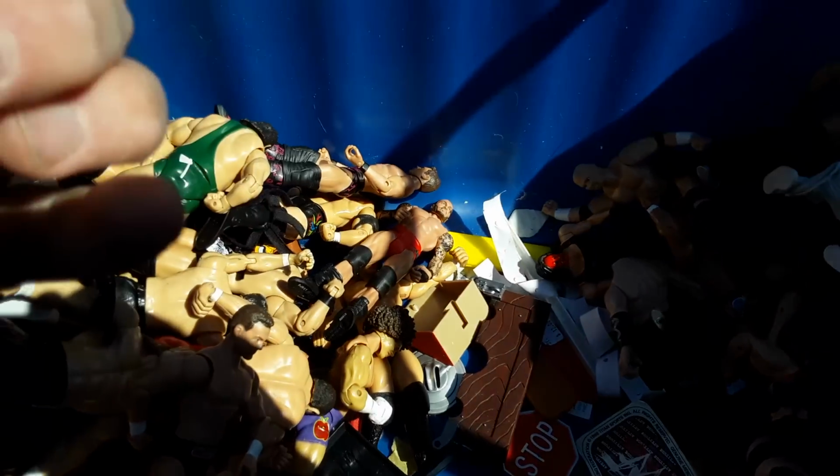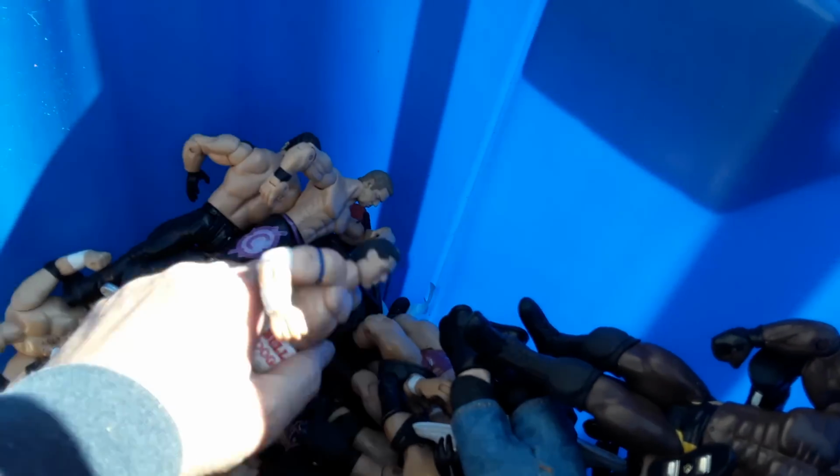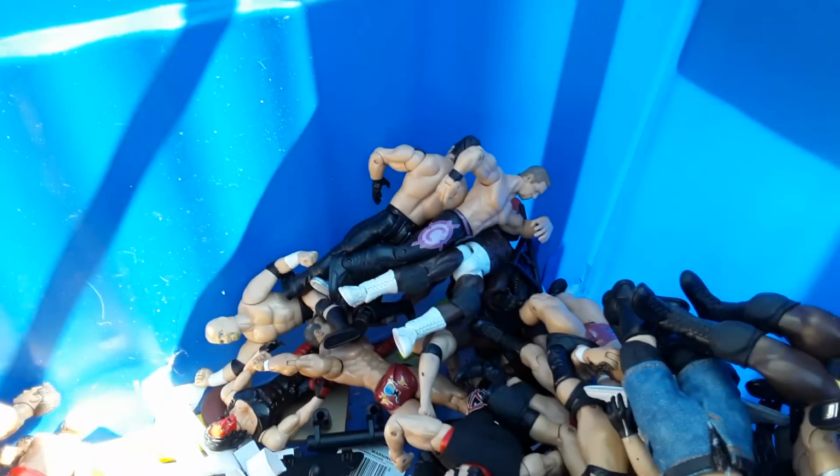That's my nosy neighbors peeking in. Like, hey, that's a lot of toys you got there. That's what they're saying. You probably couldn't hear because of the wind. You go like, who am I talking to? The headless wrestler.